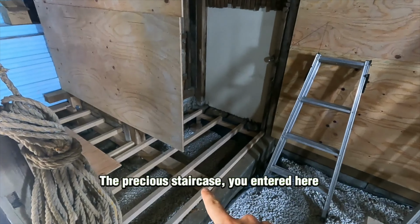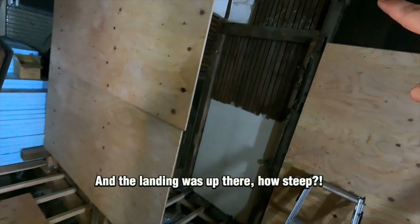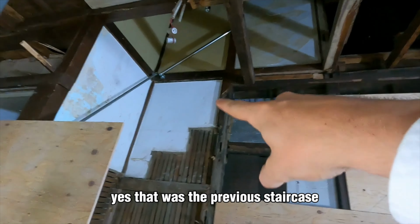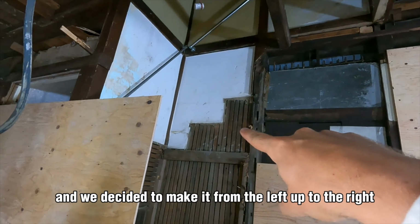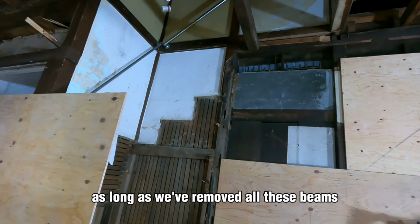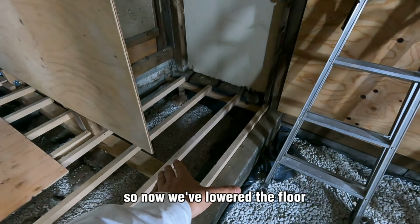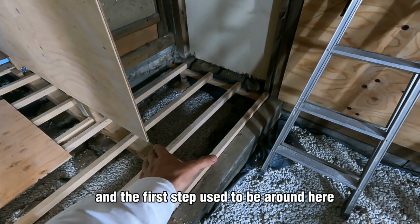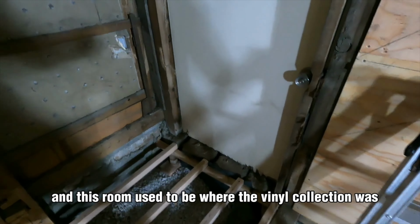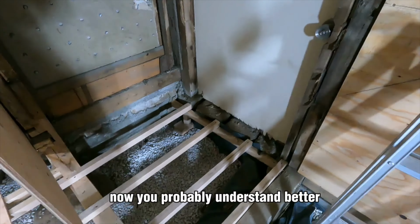Yes, that was the previous staircase, and we decided to make it from the left up to the right, as long as we've removed all these beams in the ceiling up there. So now we've lowered the floor, and the first step used to be around here. And this room used to be where the vinyl collection was, with this door here. Now you probably understand better.